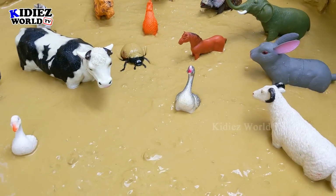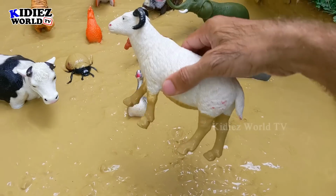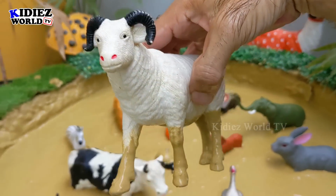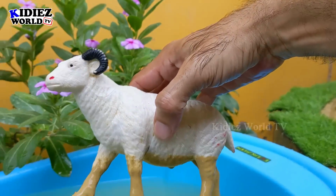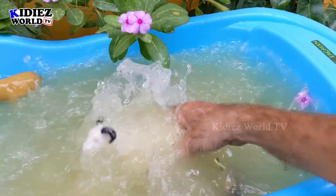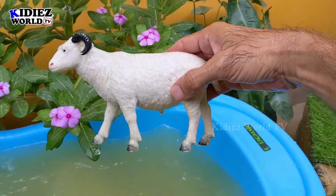Let's check out the next one. And the next one we have this big beautiful sheep. Sheep is a farm animal and such a lovely and adorable animal. Let's watch him. Here we go, sheep.